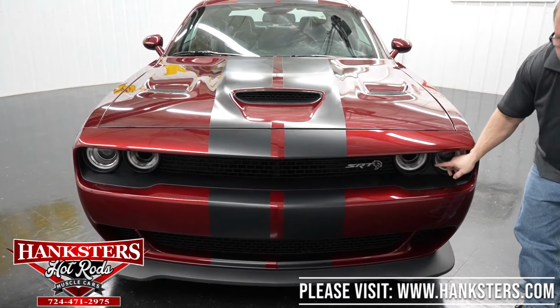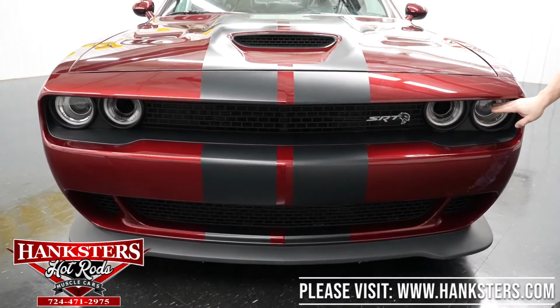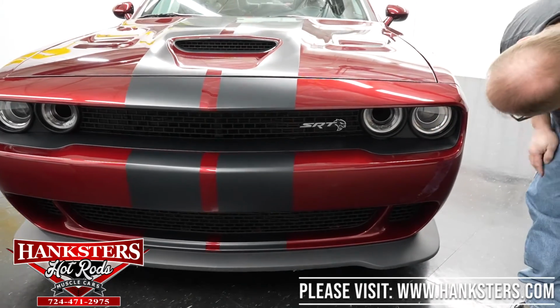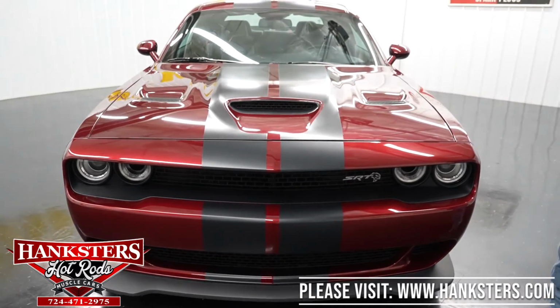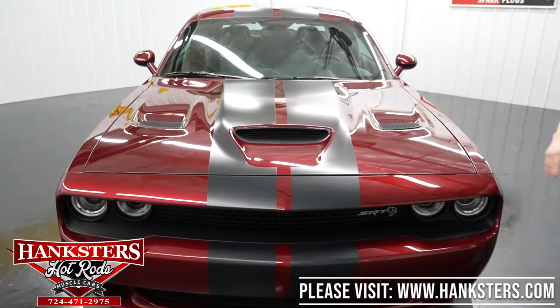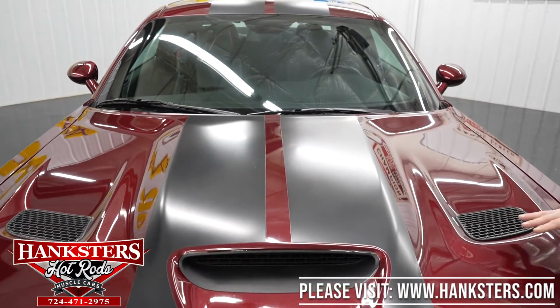Your HID headlights here are all in great condition. And again, I think they also have the halos in them too, so it gives it a real nice look as far as the whole front end of the car goes. Of course, this is your SRT Hellcat hood.